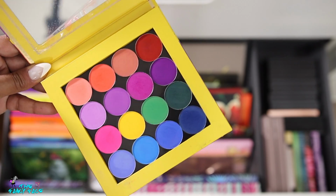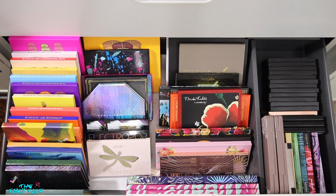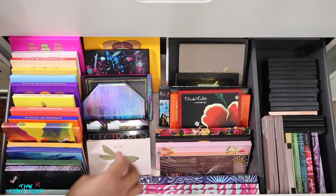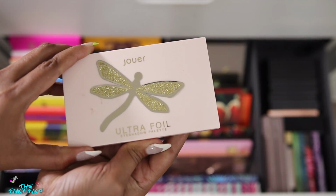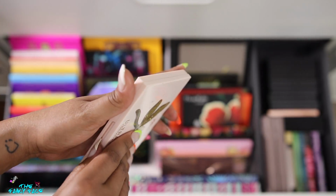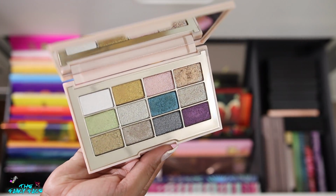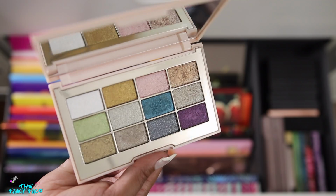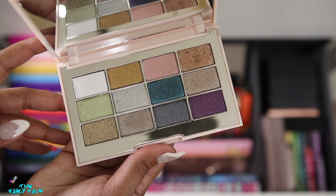And then in this palette you can organize them however you wish. Then last in this drawer we have this row. So I have my Jouer Ultra Foil eyeshadow palette. I really love this palette and I recommended it, and a lot of you guys did pick it up, and you could have even gotten it on sale because Jouer had a sale, Sephora had a sale on this. I really love this palette.